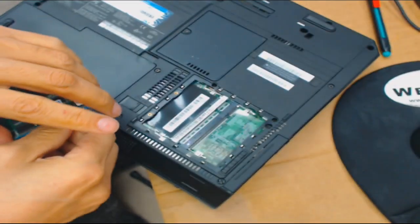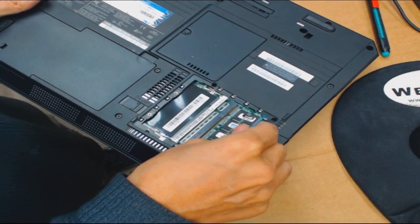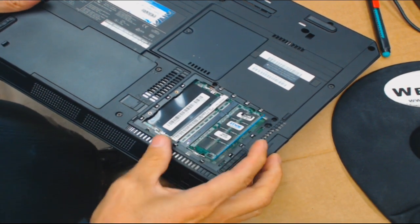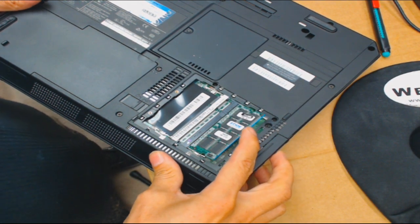And my phone just fell, but I don't give a shit. I have more than one phone for that purpose. I have three of those same phones, same model.